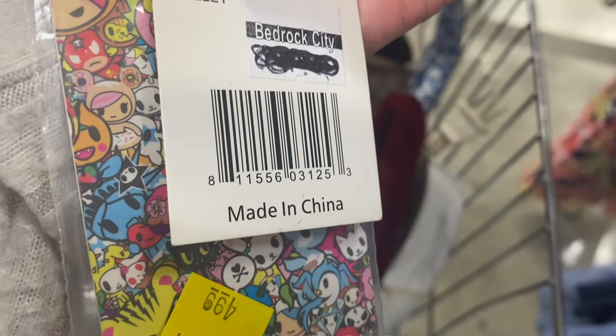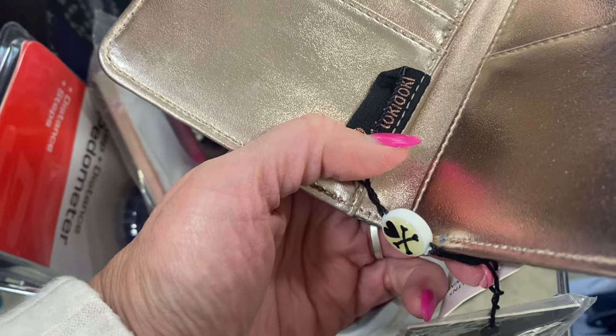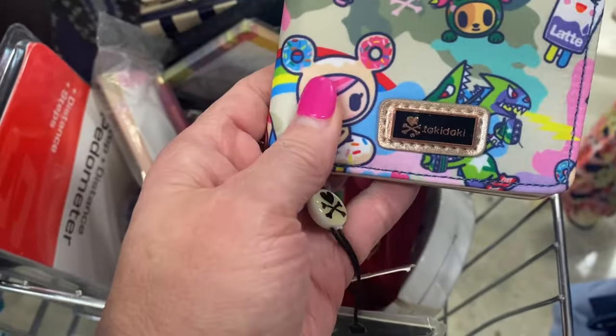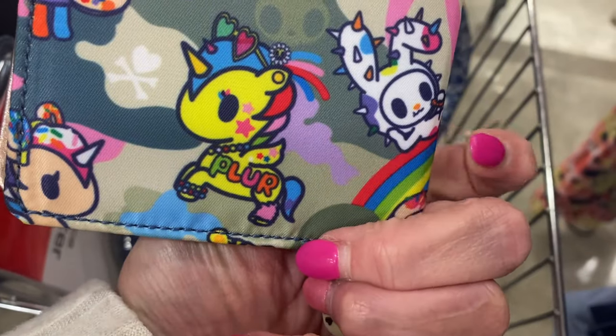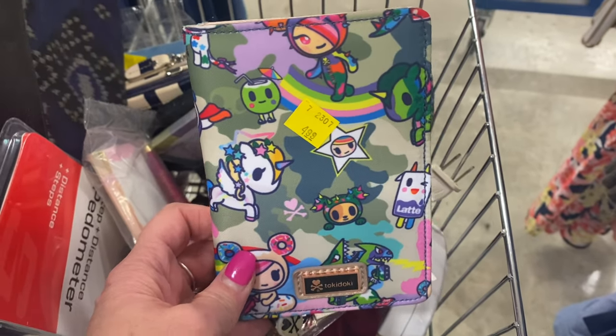I probably need to look at a little bit further. It's called a passport wallet by Tokidoki, and it is part of the Hello Kitty line, from my understanding, but I'm not 100% on that. So if you have any information about this, put it in the comments below.